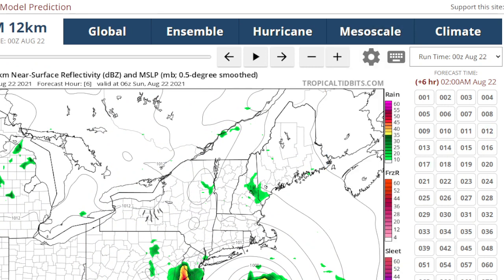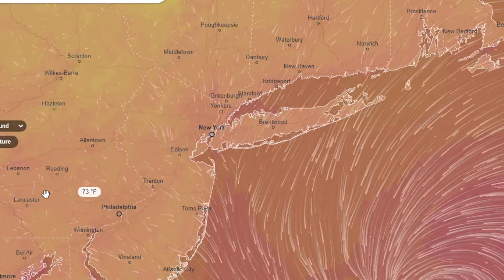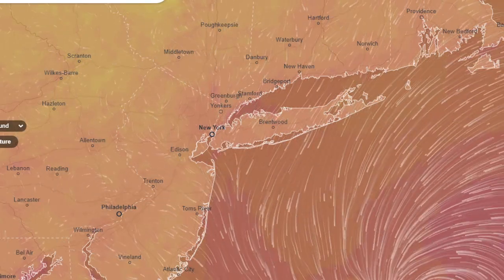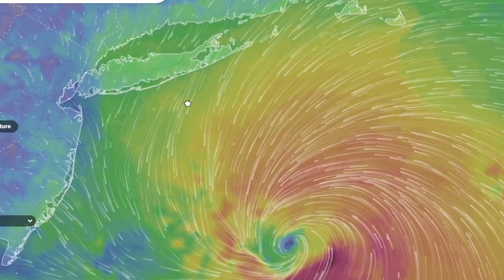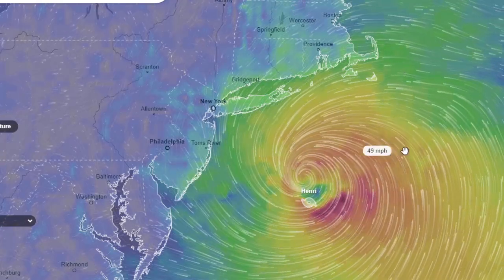And I think the main threat is going to be from the rain. Let me look at a couple of others. We're going to go to the Ventus Sky site now, and we'll start with the winds here. It kind of visualizes the storm here for you.